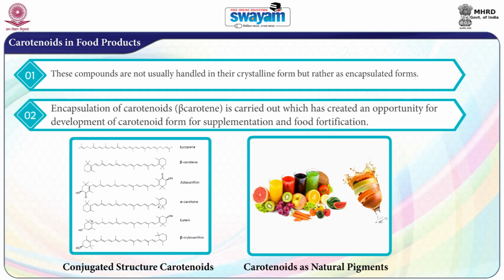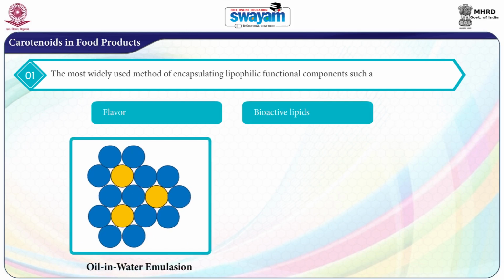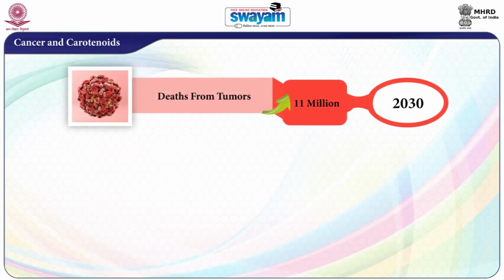Encapsulation of carotenoids, mostly beta-carotene, is carried out, which has created an opportunity for the development of carotenoid forms of supplementation and food fortification. Simple oil-in-water emulsions are currently the most widely used method of encapsulating lipophilic functional components such as flavor and bioactive lipids. Hope, learners, you have understood the effect of processing and the carotenoids as a product.